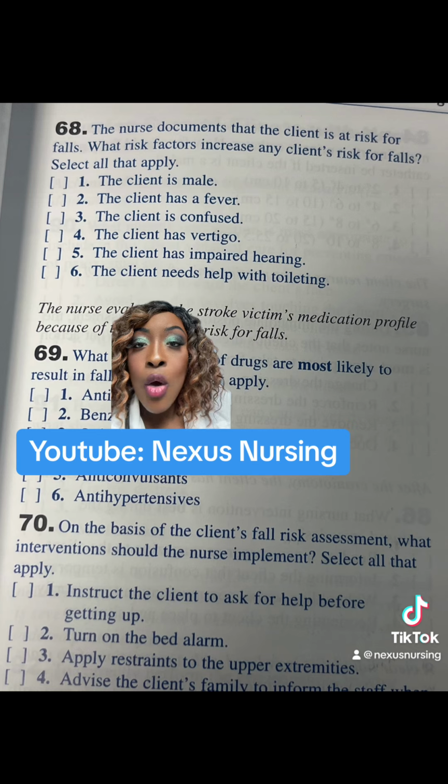Pop quiz number 68. The nurse documents that the client is at risk for falls. What risk factors increase any client's risk for falls? Select all that apply. All right, guys, how do we treat select all that applies? We treat them as true or false. So let's go. 1, the client is male.